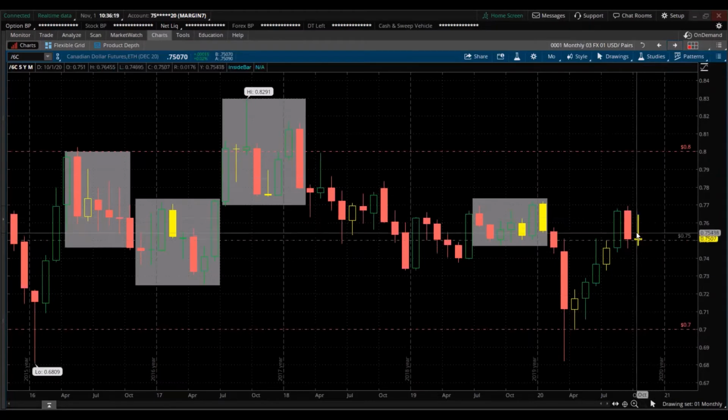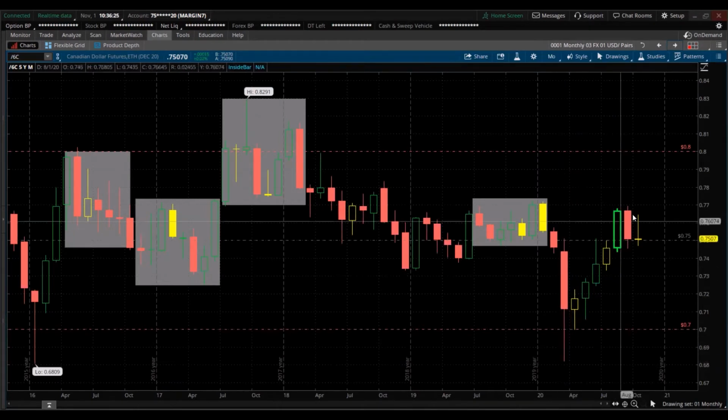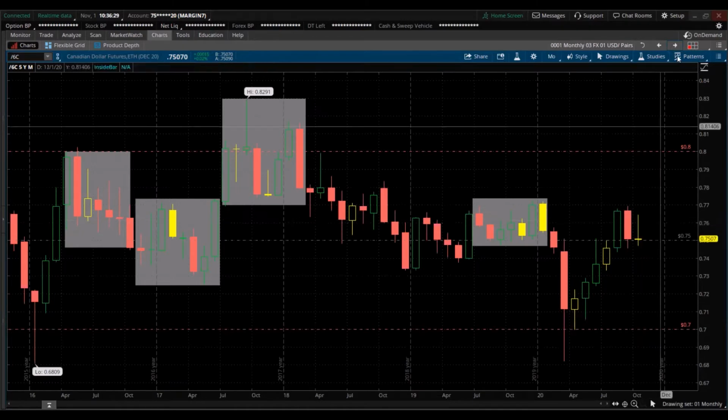Canadian dollar, the monthly chart, also made an inside candle, indecision. It's in a consolidation. The low is here. So with this consolidation, we'll see if we have a breakout in which direction that new trend goes.